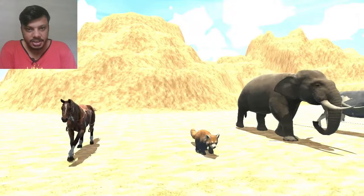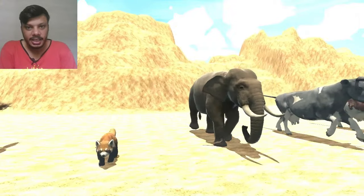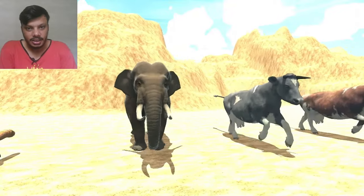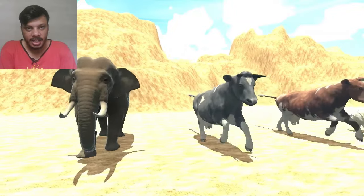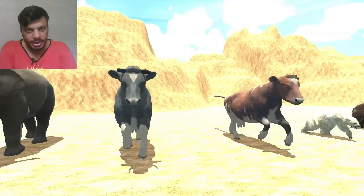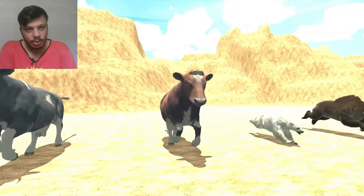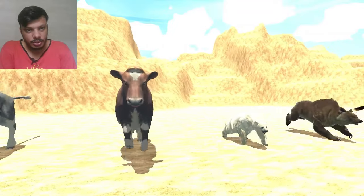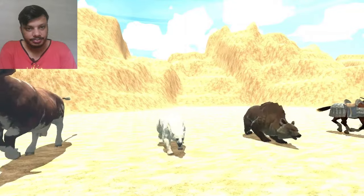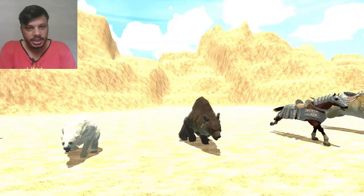A red panda, a little panda is here, that looks beautiful. An Indian elephant is here, that is running fast. A cow that has two little horns on his head moves forward. Another cow without horns. I think they are two similar cows, but the difference is the horn. A polar bear that is also called a white polar bear.